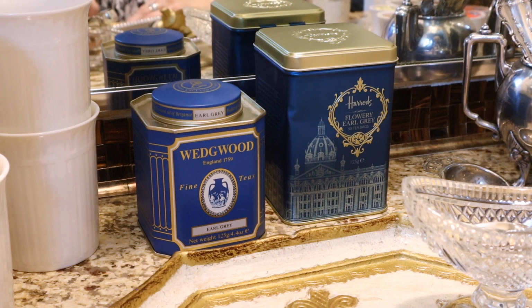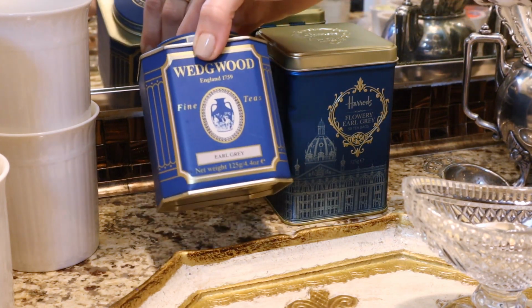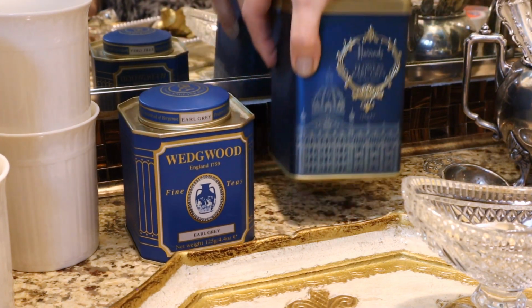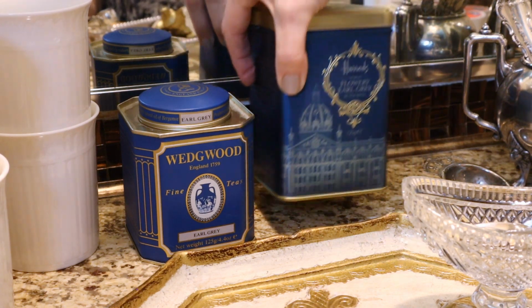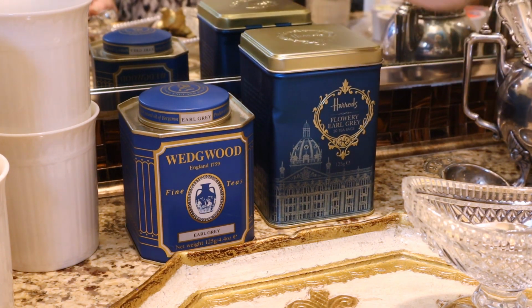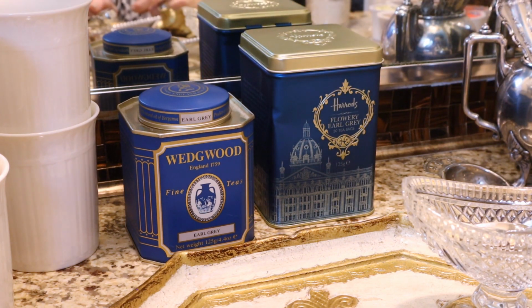Well, you know that my cabinet is full of tea underneath, but I do show a couple of options here on the countertop. This is a Wedgwood Earl Grey that is lovely. And one of my very favorite teas of all times is the Harrods Flowery Earl Grey. My friend brought that back from her trip to London, and I've so enjoyed it. So this is with tea bags, and these are loose leaf. And that gives us an option for guests.